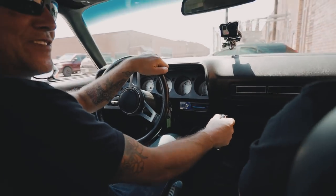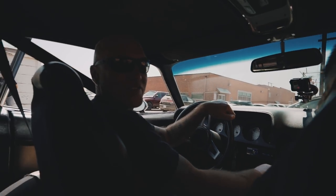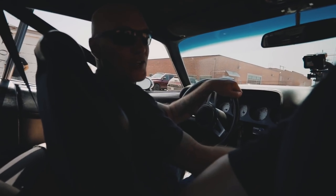Beautiful. Yeah, the design function of this car is not comfort. The design function of this car is I will smoke it. I got that boom!